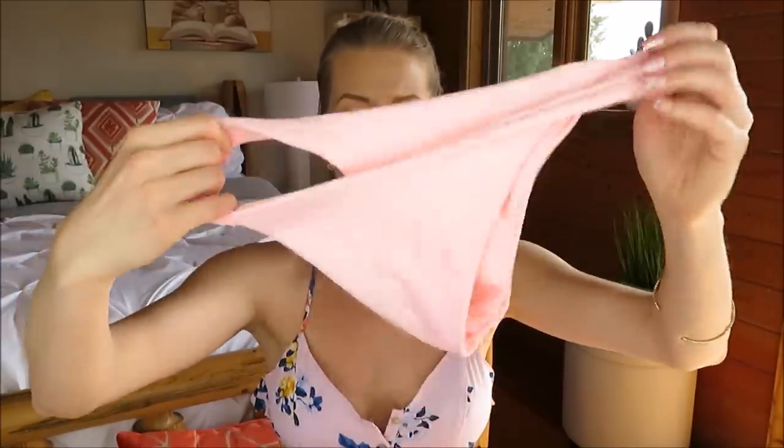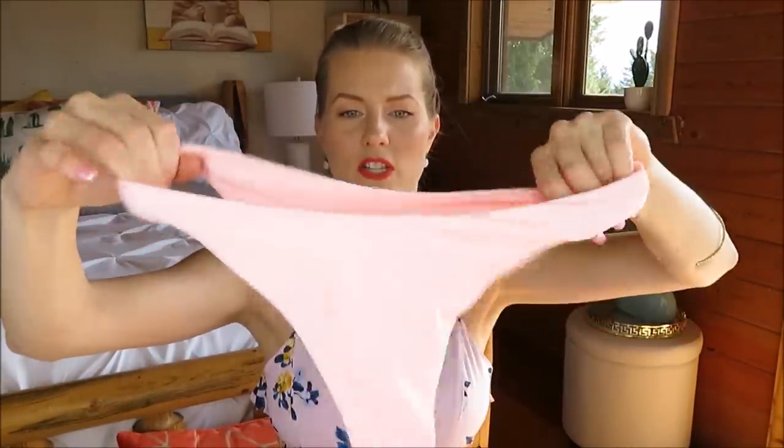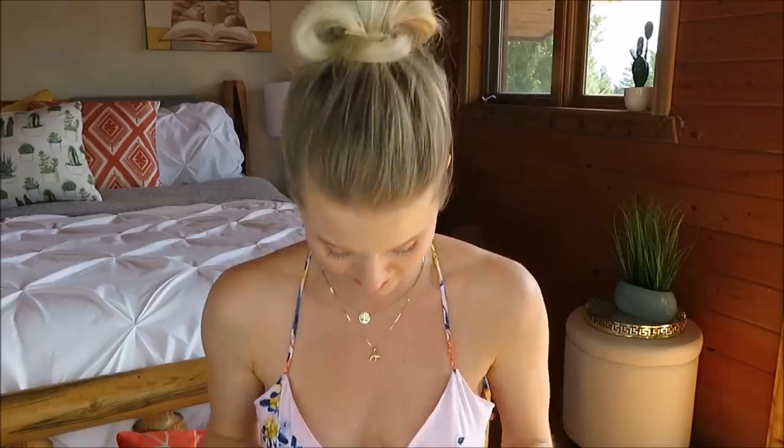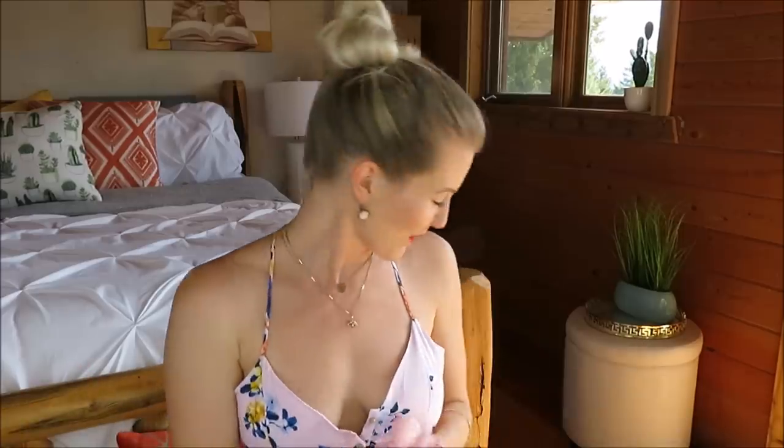Anyway, and this is the bottom. And this is a very cheeky bottom too. The front is the back and the back is the front. And you know what? You could probably wear it inside out so you could get three days out of it. Or four. Oh my gosh, math. I did some math.